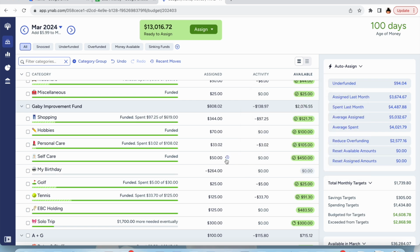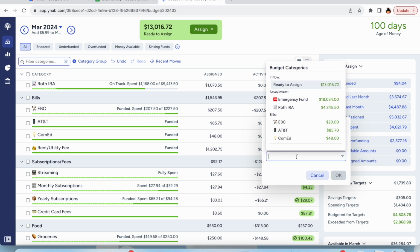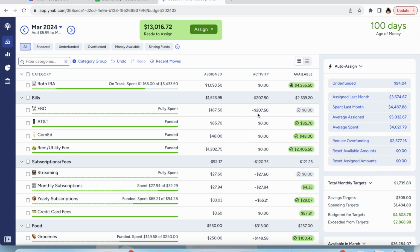Okay, perfect. In my East Bank category, I noticed that I overfunded it by $20 last month. I don't know what I was thinking. So I'm going to go ahead and move that money to my Roth IRA because I like this to be at zero every month after the payment's been made, and it has been made. All right.